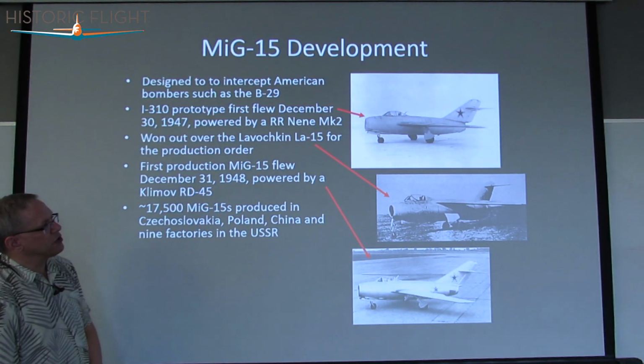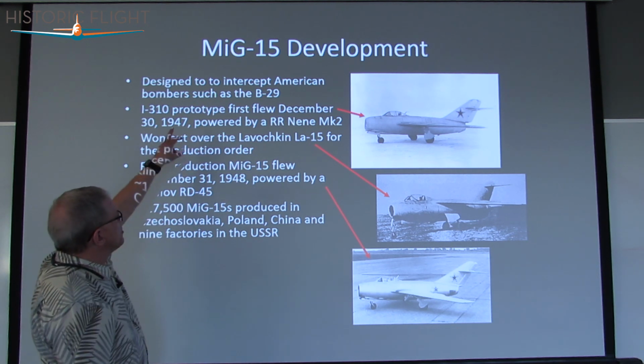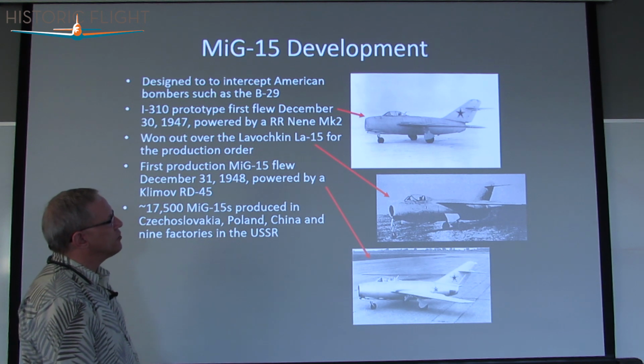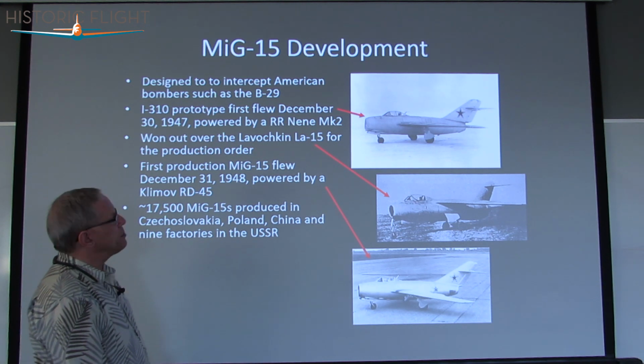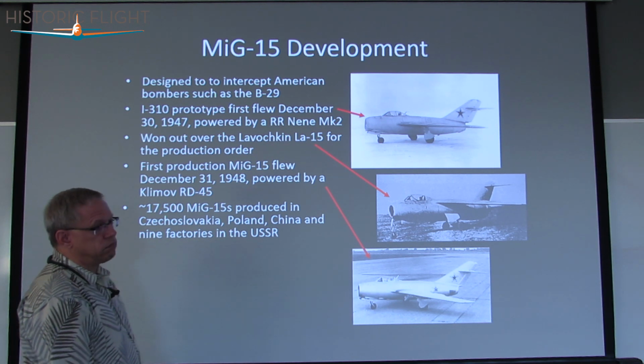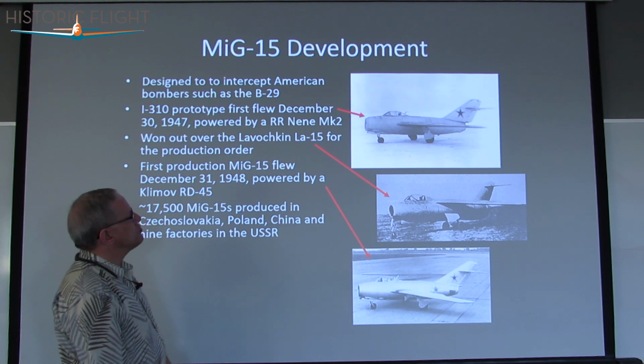The MiG-15 was on a roughly parallel development path. It started because the Soviets were really worried about B-29 bombers coming in and attacking the Soviet homeland, especially with nuclear weapons. So it was developed as an interceptor, though it was unique in that it proved later on to be just as good a fighter in general.